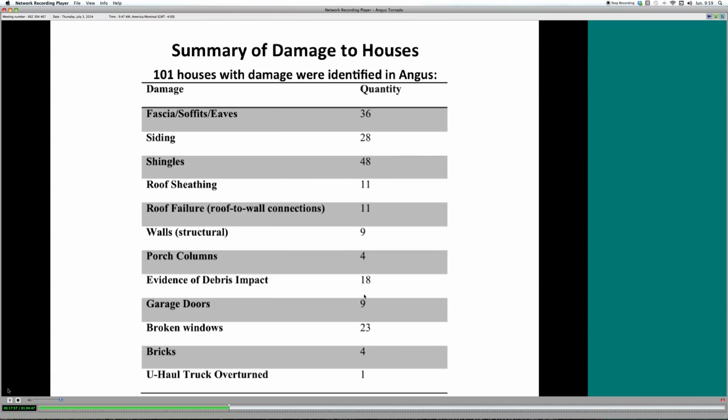So this is the damage that we actually observed. If you look at the photographs, and I'll show more in a minute, it always looks like chaos when you do a damage survey. It looks like there's utter destruction and everything is a mess, but when you actually start to break it down, you can find some patterns. So these are the observations that we made.